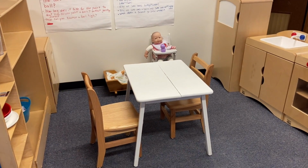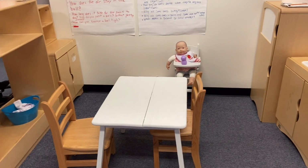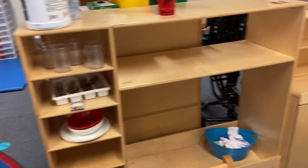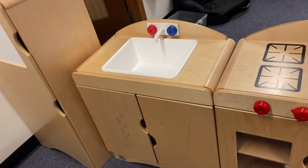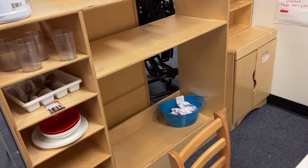Dramatic play this week, we're keeping it pretty simple because we're still learning how to clean up. So we just have a couple of babies, some dishes and baby clothes, and then some food in the fridge, a few dishes in there, and then some pots and pans that are somewhere. I'm not sure where they are. They might be in a cupboard, but dramatic play is pretty simple and basic for now.